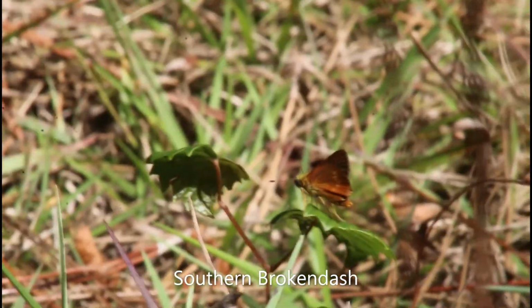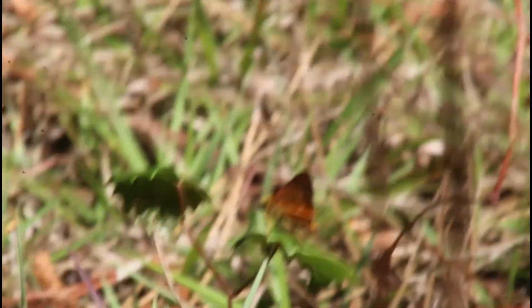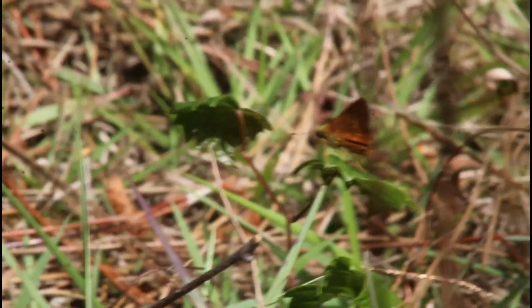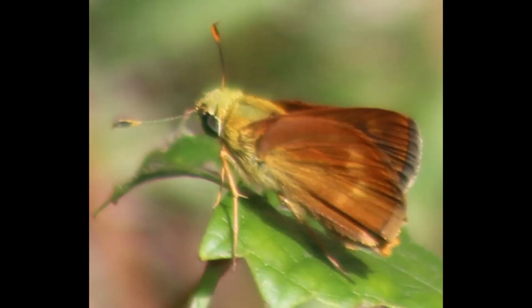While this is a relatively common species in South Florida, it's not one I've had much luck with, and this is only my second time ever seeing a southern broken dash. Many members of the grass skipper family look very similar, but that shade of reddish brown, the yellowish gold colored head, is distinctive and identifiable from a long way. It is named for the patterning of the configuration of pale dots on the wings that looks like a broken dash.